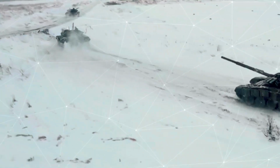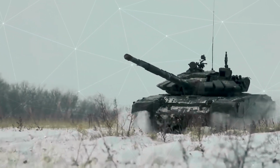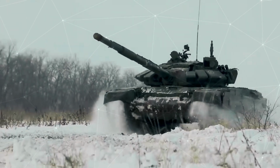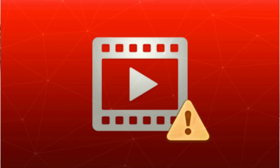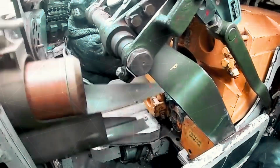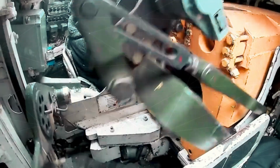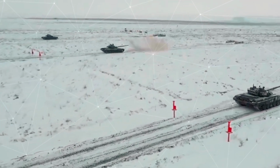The T90, with its more modern optics, fire control systems, and superior armor protection, clearly has the upper hand when it comes to battlefield survivability and situational awareness. The T90's advanced Relikt explosive reactive armor (ERA) provides enhanced protection against anti-tank missiles and kinetic projectiles, which is a step above the Type 99's less sophisticated armor setup.